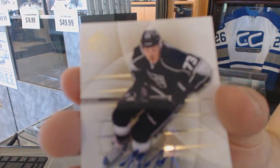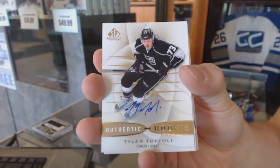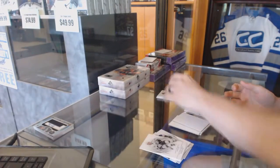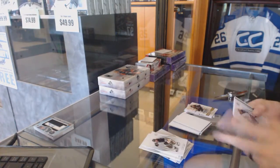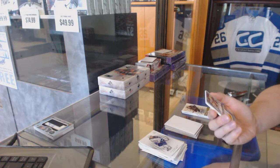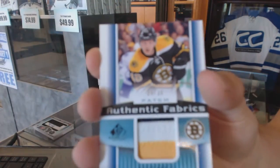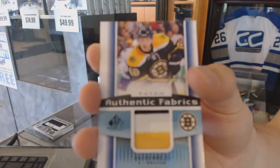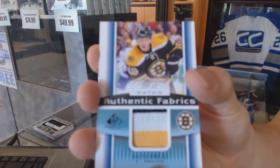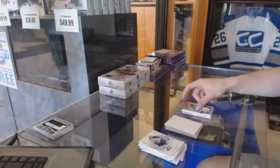Rookie autograph, Tyler Toffoli. Tyler Toffoli, rookie autograph. And we've got a three-color Authentic Fabrics patch, number 34/35, David Krejci. 34/35, David Krejci.